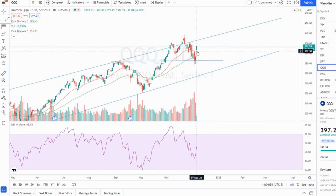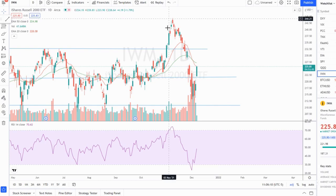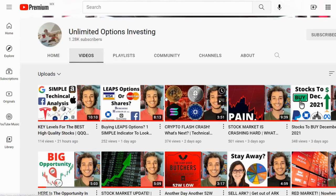So we opened above it and we're pushing our way higher. If we do see some kind of pullback, it would be healthy toward maybe even this 20 EMA over here, and then eventually continuing on higher, potentially even going back to that 52-week high that we hit a few weeks ago.